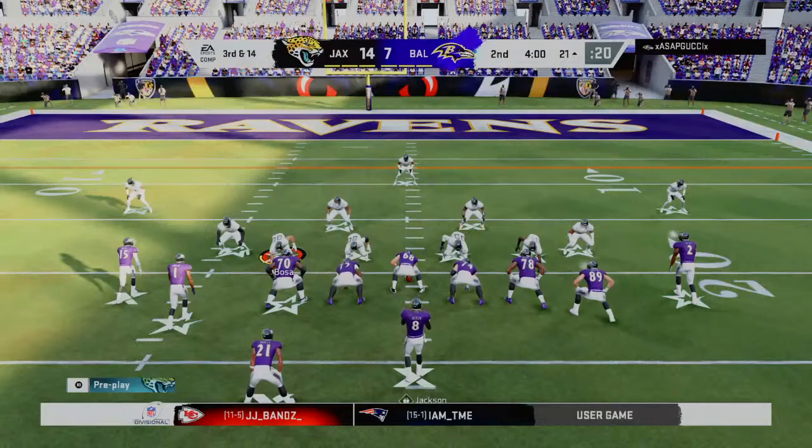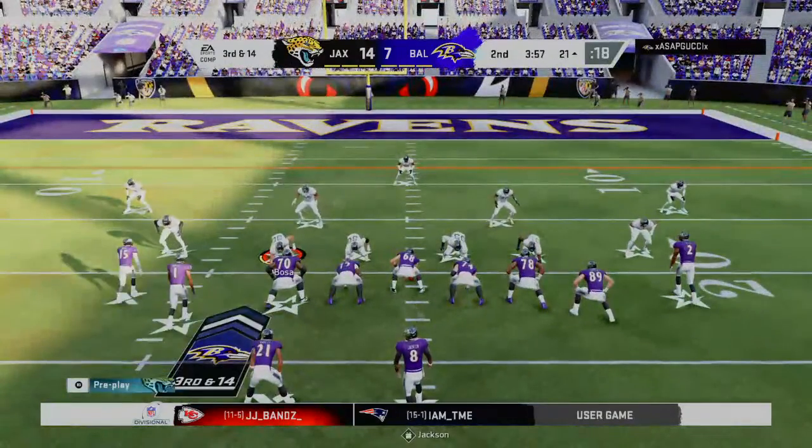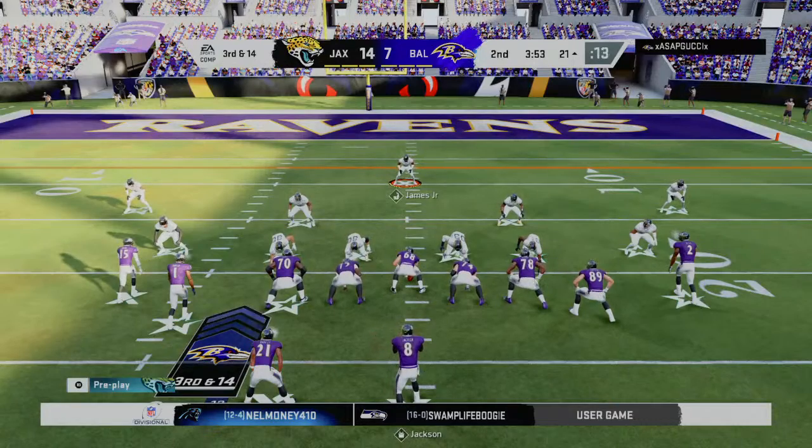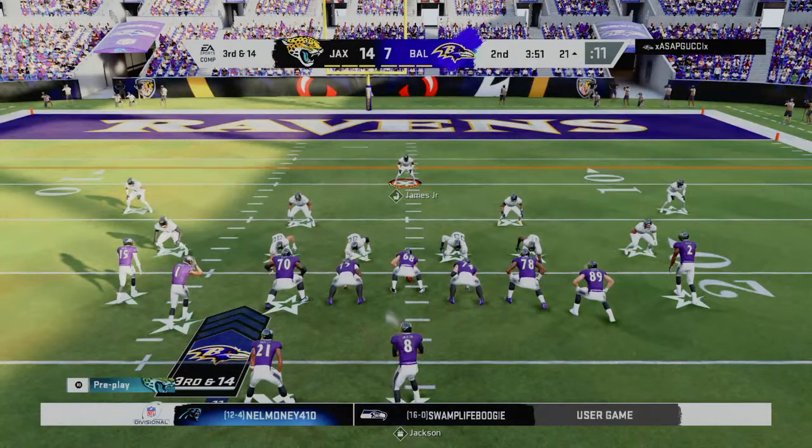Here we go. 60-yard. Watch the screen, watch the screen. Delta. 45, Mike, 45. Ricky.